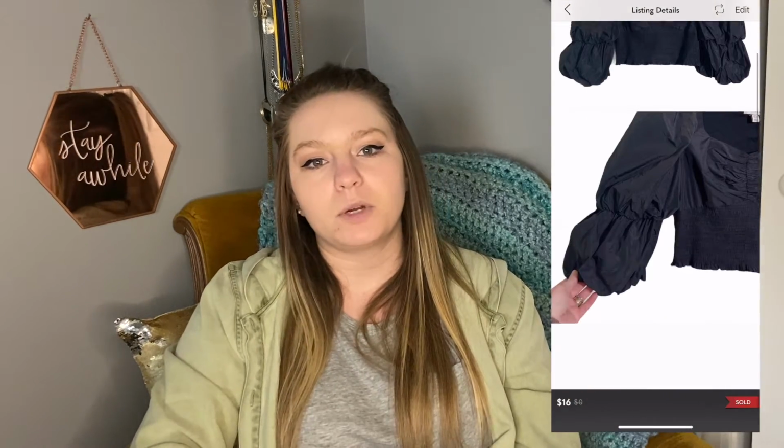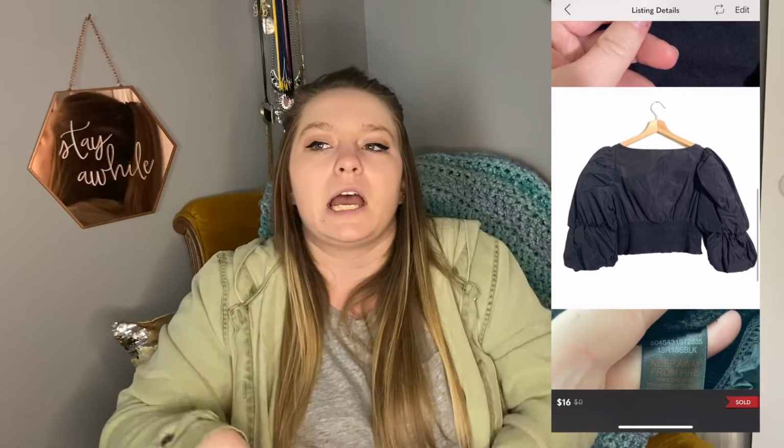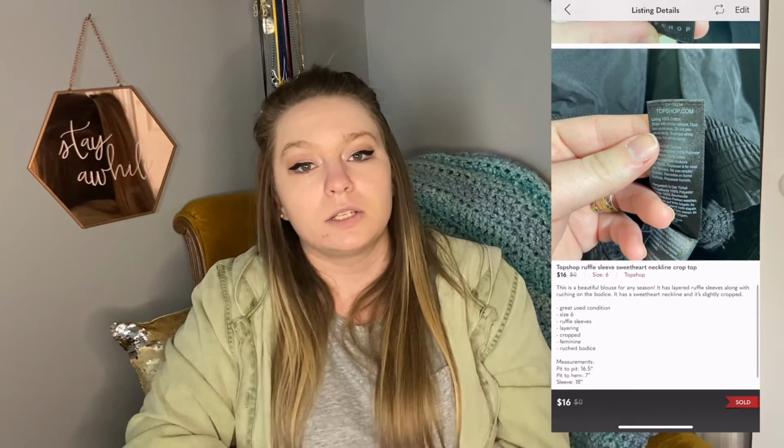So this piece is a Topshop ruffle blouse. It was really cute. It reminded me so much of a dark cottagecore. It's just got those big sleeves and the ruching, and then that sweetheart neckline. I just thought it was so cute. So I picked it up.